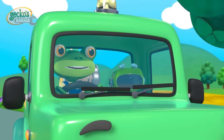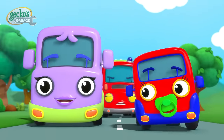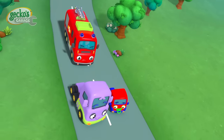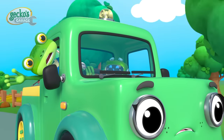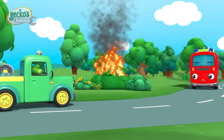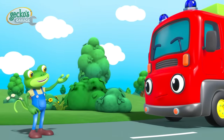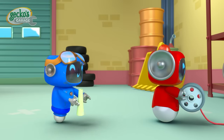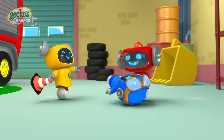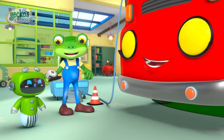You're right, Green. There's a fire. It looks like Fiona Fire Truck is on her way. Oh, no! Mummy and Baby Truck are having a play race. They're brumming too loud to hear Fiona's siren. Fiona, it's time we fitted you with a louder siren. Come on, Mechanicals! Time to fit Fiona's new siren.